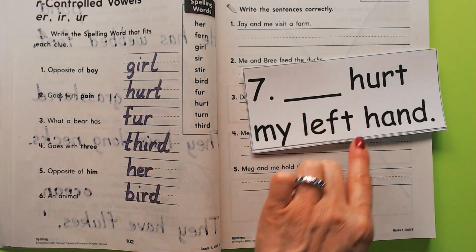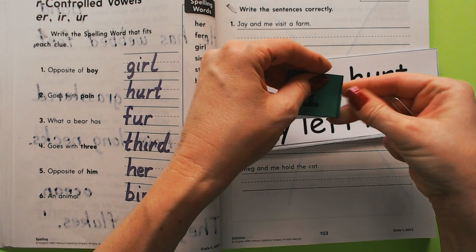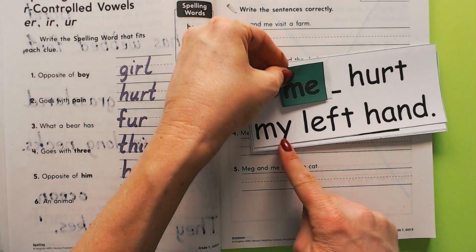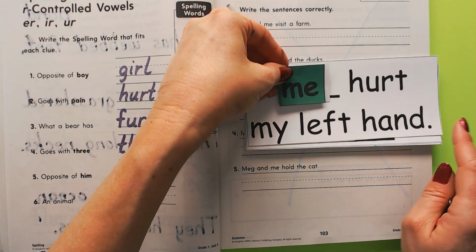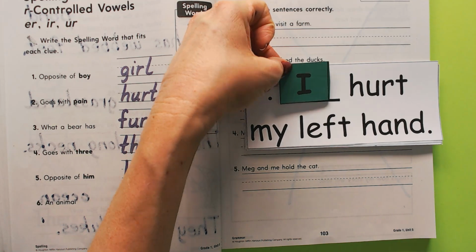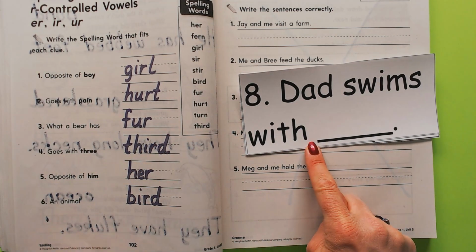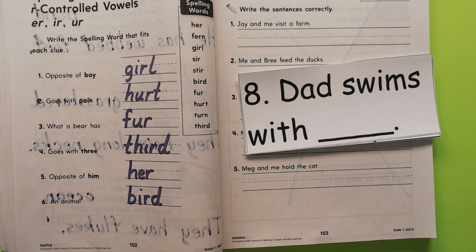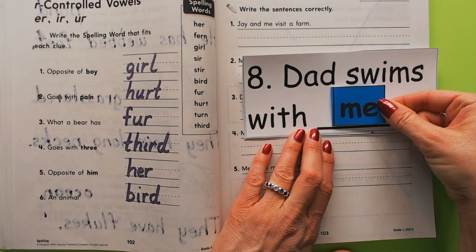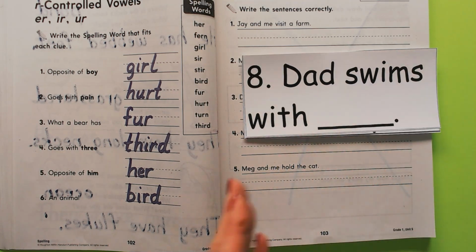How about, I hurt my left hand. Would you say, I hurt my left hand? Or would you say, me hurt my left hand? I hope you said, I hurt my left hand, because we use I in the subject part of the sentence, in the beginning of the sentence, if you're a first grader. Dad swims with I, or Dad swims with me. We use the pronoun me. It goes in the predicate part of the sentence.